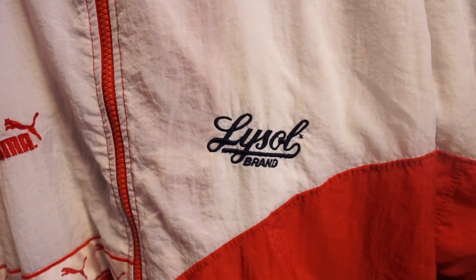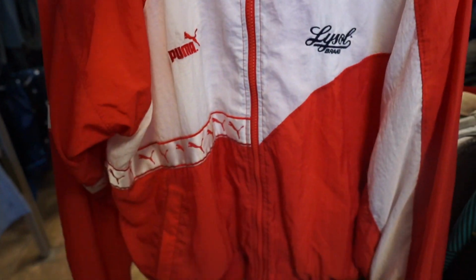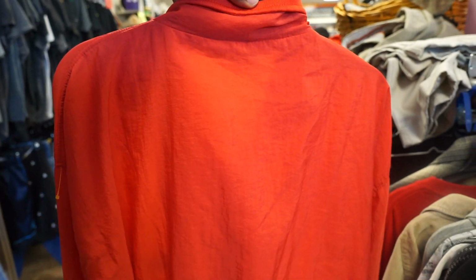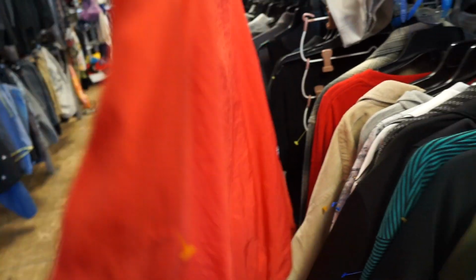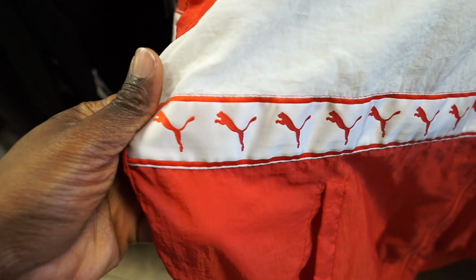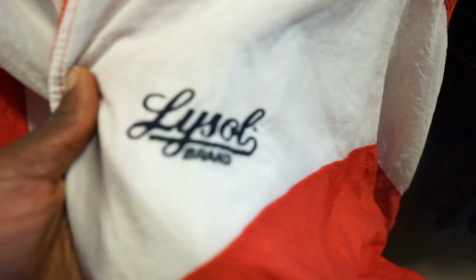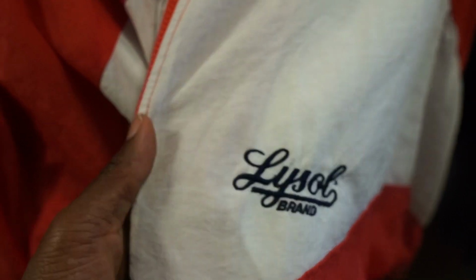Next was a very random brand for me. This was a Puma and Lysol collaboration. I don't know if this was vintage. I don't know if this was fake. I don't know what this was about. But who would have thought Puma and Lysol would have ever been on the same jacket? Now, don't get me wrong. The sleeves and the chest had that Puma logo, and that's kind of dope. But I can't see myself picking this up because that Lysol branding symbol on there is just really throwing me off.